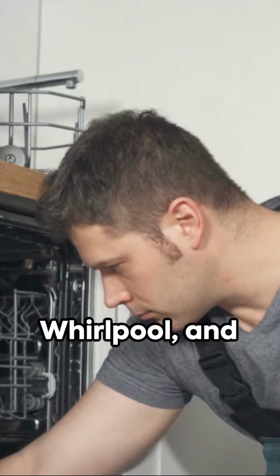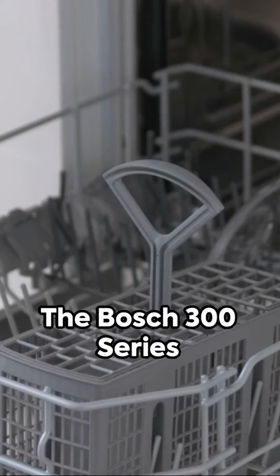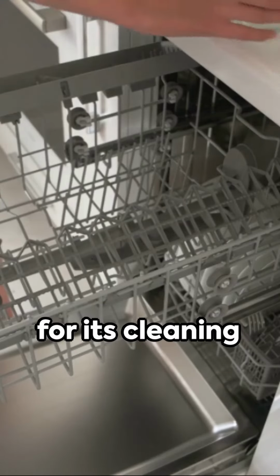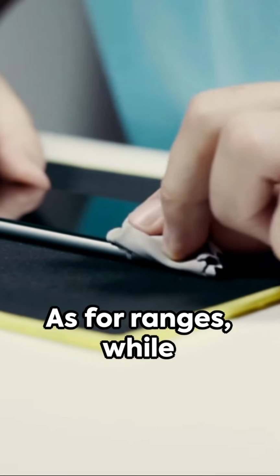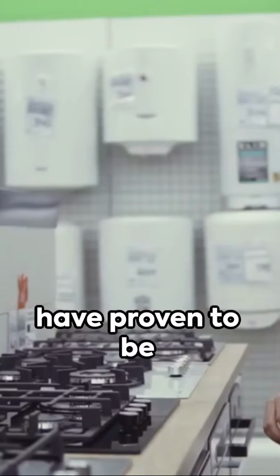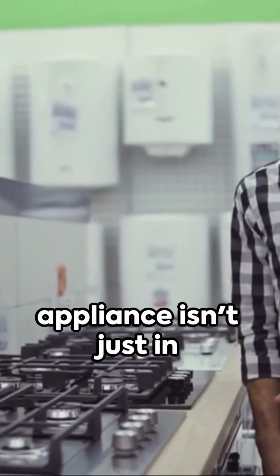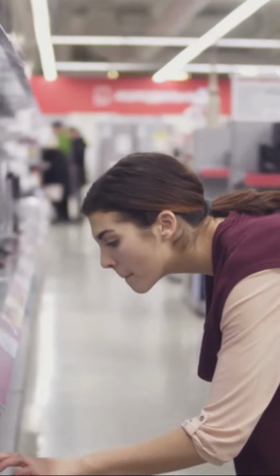In the dishwasher department, Bosch, Whirlpool, and KitchenAid top the list for durability and straightforward fixes. The Bosch 300 series SHE53C85N stands out for its cleaning prowess and handy features at a fair price. As for ranges, while there aren't specific models to recommend, LG, GE, and Whirlpool have proven to be dependable choices across the board. Remember, the secret to a long-lasting appliance isn't just in the brand, but also in the care and maintenance.